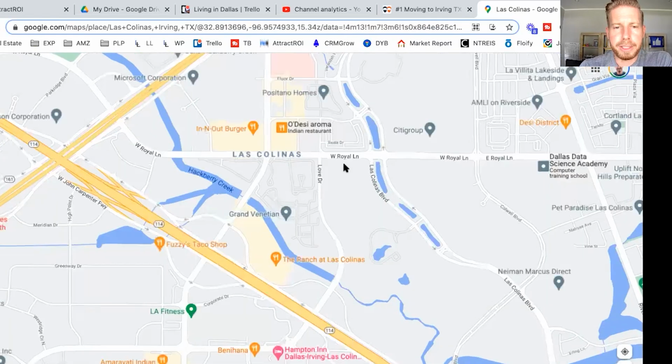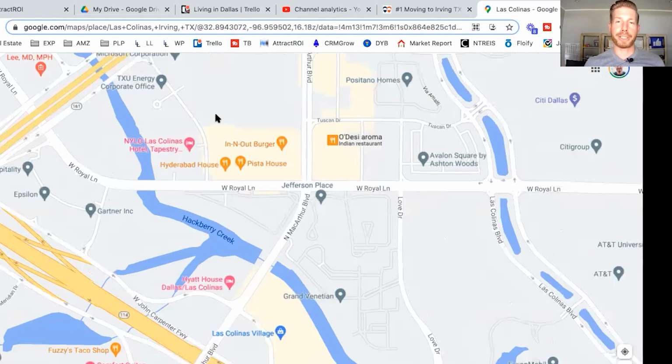I think you're really gonna love these homes. There's so much to do. There's an In-N-Out Burger. We've been putting in some In-N-Out Burgers for all you Californians, all right? So know that if you're leaving California, you don't have to leave your In-N-Out Burger. They're all over the place now here in Dallas. So you should be very happy about that.